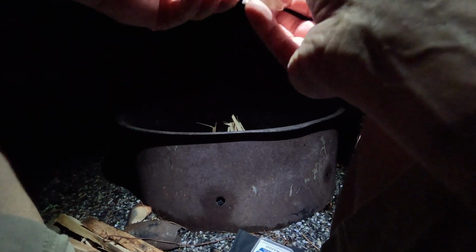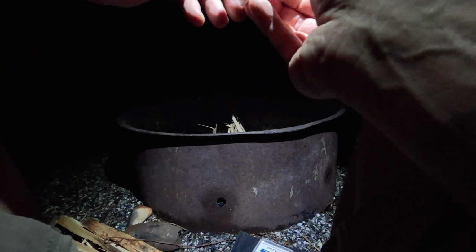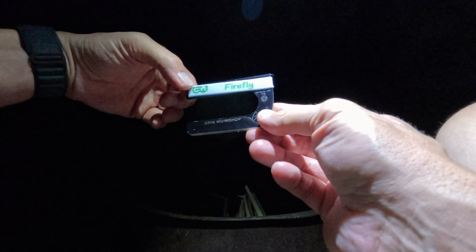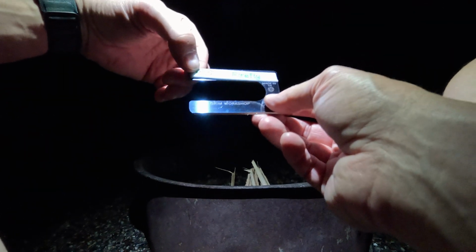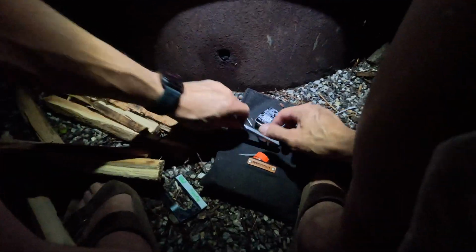Sometimes you just got to take the gamble. And, you know, if you're a couple hours away like I am from home, you just have to be prepared and willing that you might have to turn around and drive home. The Grimm Workshop Firefly. Surely you've seen this online already, and I'm going to give it a try. By gosh, it worked.